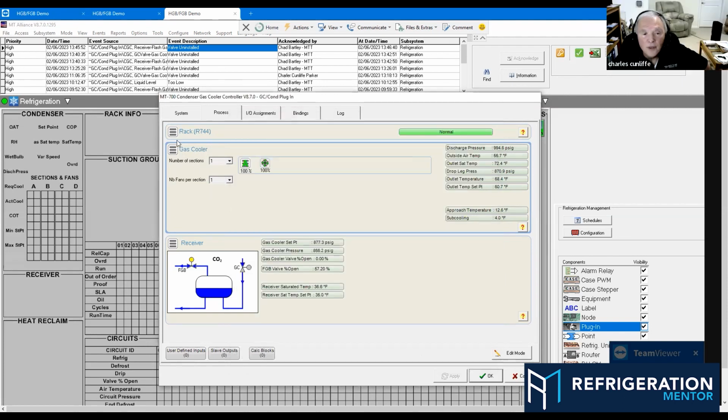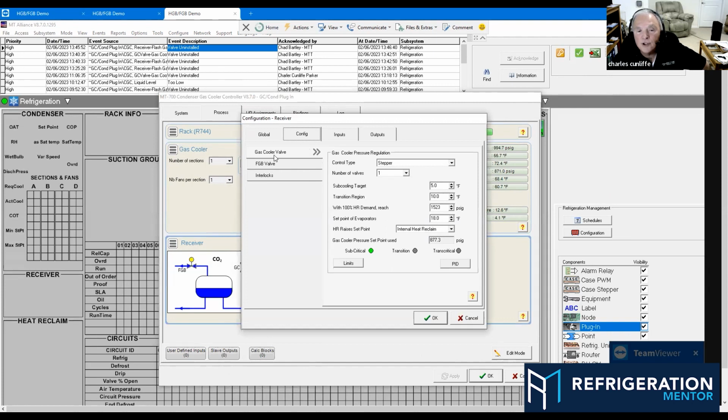Okay, and then the other place you need to go when you're setting it up, again, for the off-the-shelf, you want to go to this stack of knowledge here for receiver. Again, you go to configuration. And now here's your gas cooler valve. I'm doing control of a stepper. My subcooling target is 5 degrees. My transition region, Chad has it set up for 10. Now, go to 100% heat reclaim demand, 1523, and the nominal set point for all of the evaporators in the store, 18 degrees. And heat reclaim set point.